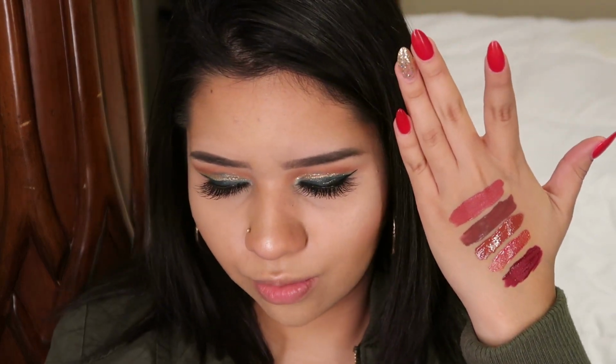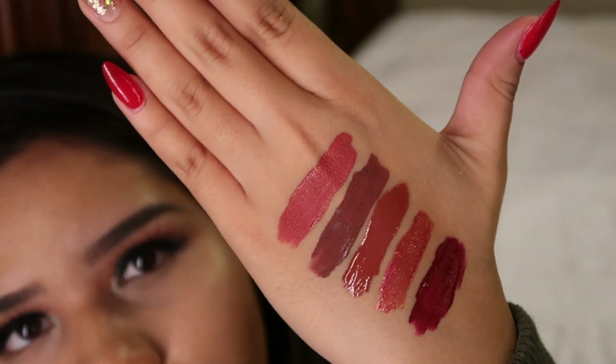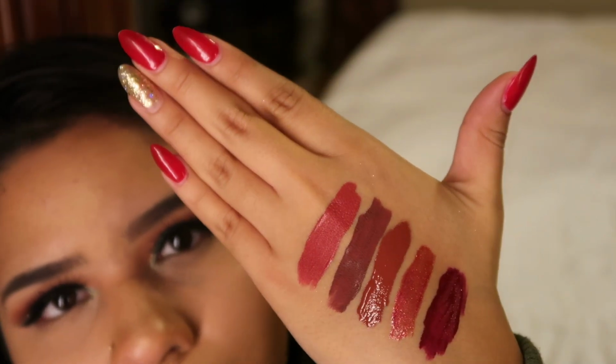And next I have another matte liquid lipstick, and this is Holly Berry. Okay, this is like a dark red color. So there is that one. Let me give you guys a close-up. Okay guys, so I am going to go in with Holly Berry on my lips.